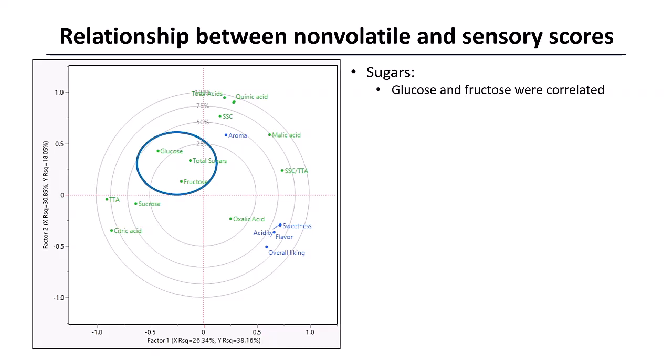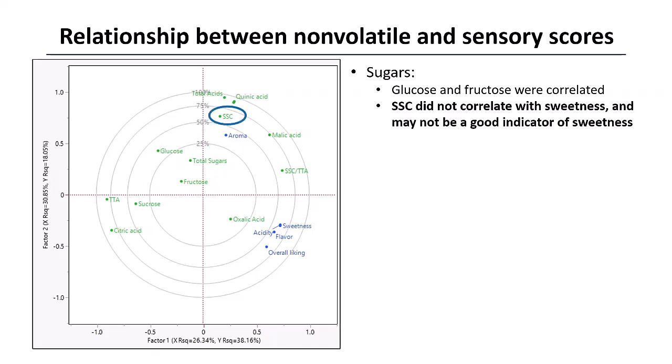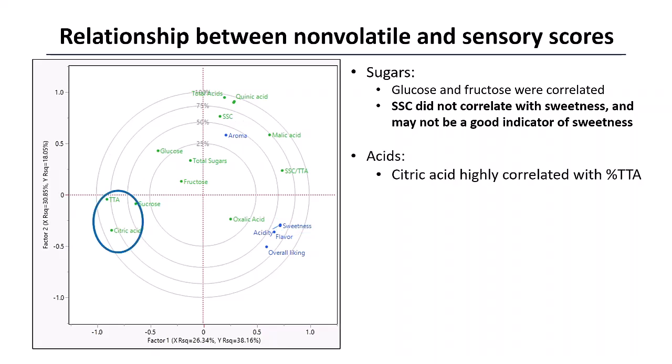Well, we already found that glucose and fructose were our highest sugars. They were related. Interestingly enough, soluble solid content that you measure on a little refractometer, in our data, we did not find it to be related to sweetness, which is often thought to be the main way we think about, oh, how sweet is something? How high is the soluble solid content? We did not see that.